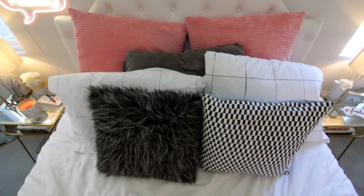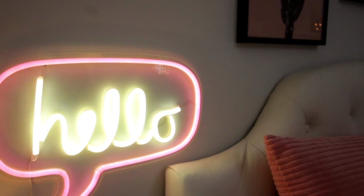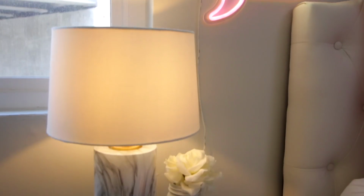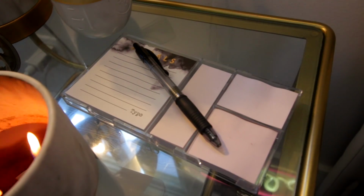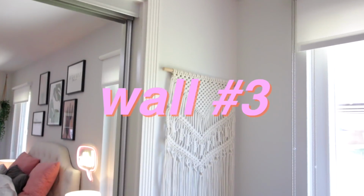And of course, my favorite part of this wall is this hello sign from Urban Outfitters. It is so cute. I get so many comments about it every day. I will link it, obviously. And then I just have my other nightstand, same marble lamp, a cute little trinket. This candle is from Target, the same notepad from Cotton On that I have on my desk. And I just keep some junk underneath. I still need to figure out what to do with that stuff.